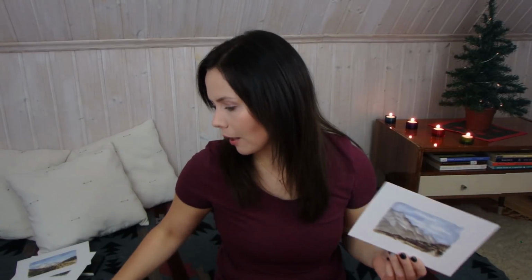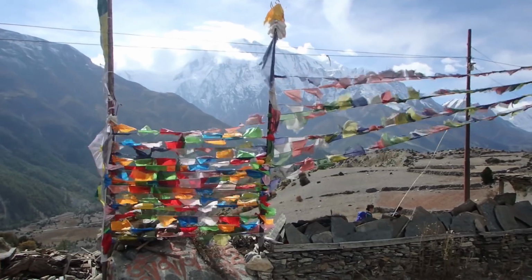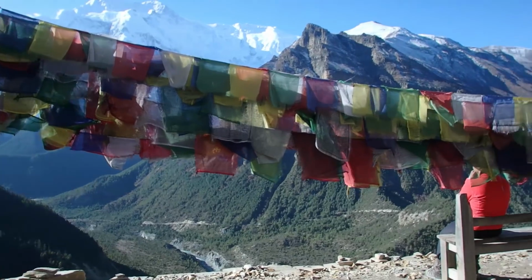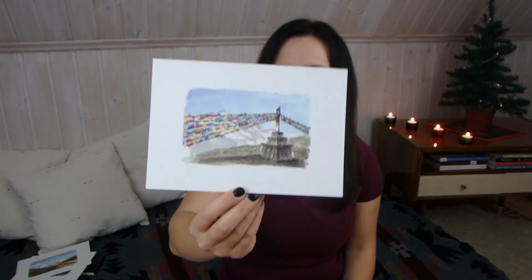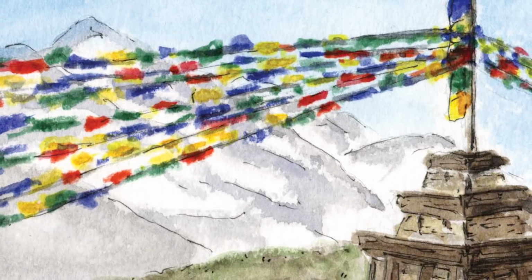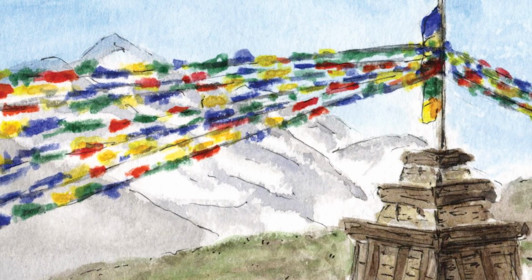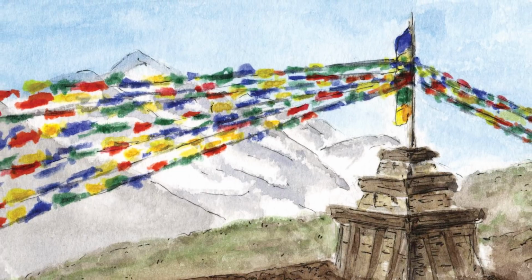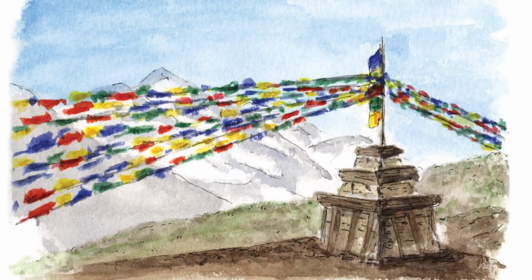And there were 2 kinds of prayer flags. One were these upright flags, and the other ones were the flags attached to a string, and you could see a lot of them also on the trail. And I did paint these flags on this painting, and this is also the heart and soul of Nepal for me, seeing those prayer flags everywhere and bringing color and joy to this sometimes a bit depressing sight of seeing abandoned villages, abandoned houses.